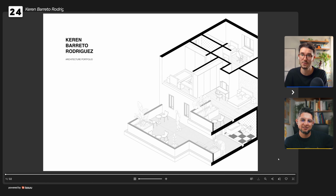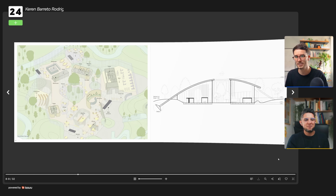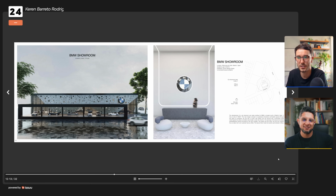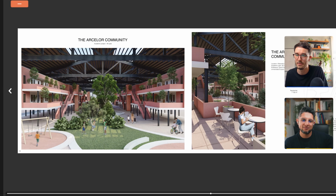Yeah. And then for the last one, we've got Karen's portfolio. Strong portfolio, as you can see, powerful images, powerful drawings. It's got construction detailing. Overall, really, really good portfolio. However, it has an odd project opening where the title is repeated two times. And then it feels like the two feature images are sort of competing. So I don't know, I would maybe change that.